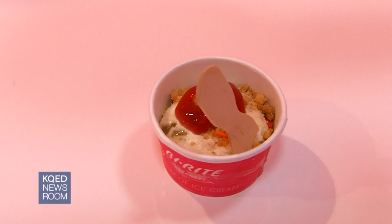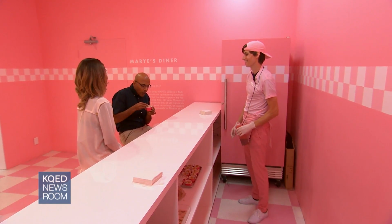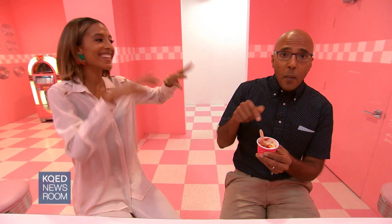We want to make sure that this city feels that we are working in collaboration with ice cream creameries that have been around for a while. So each month we have an ice cream shop from San Francisco that's created a unique flavor that you can only get at the Museum of Ice Cream. That is the bomb. That's the answer we want, yeah.